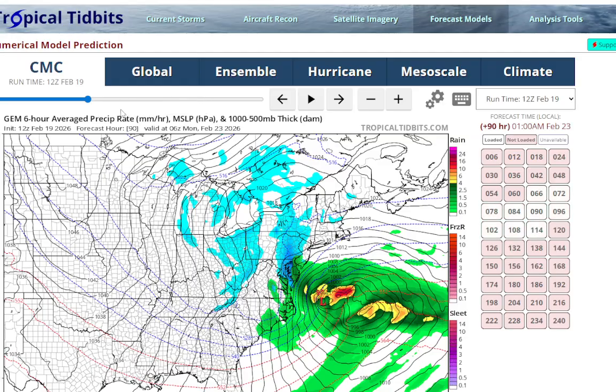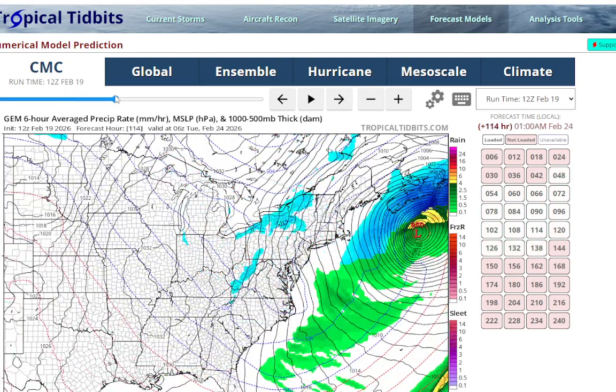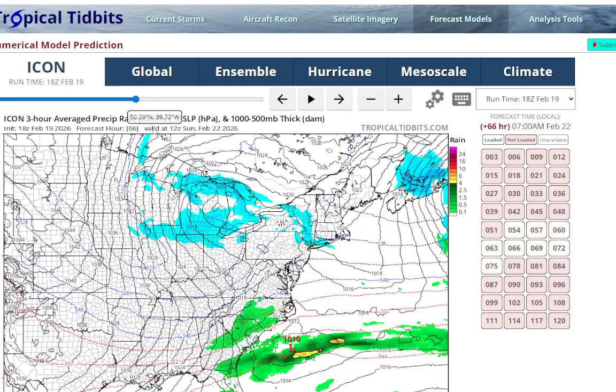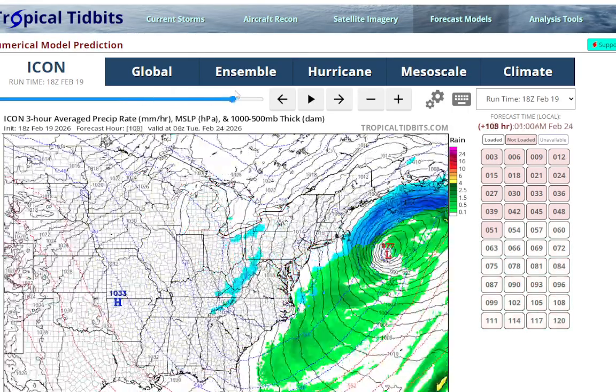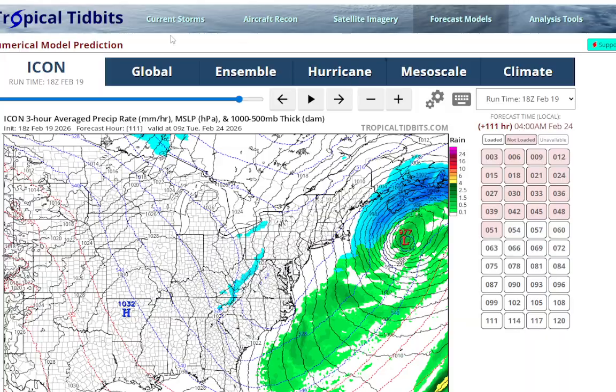Now we have the Canadian, which has it suppressed pretty much all the way offshore. That's the 12Z Canadian. And the Icon, which also has it suppressed fairly far offshore. So it would be just a brush at this point. And the GFS has been consistent showing this snow. But like I said, I'm not buying it.